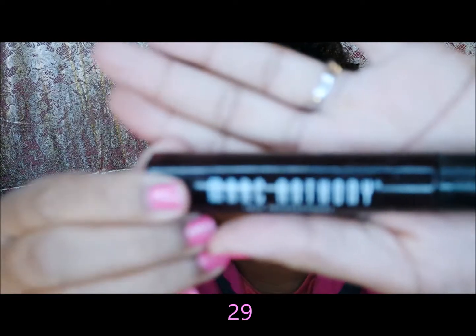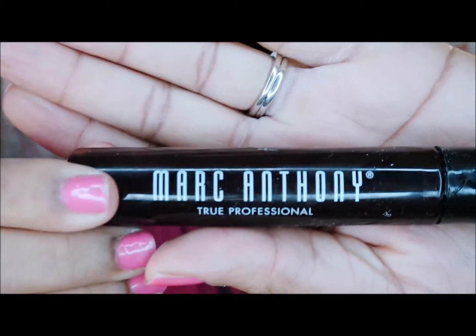This Nourishing Argan Oil of Morocco. I used it in my hair. This stuff was amazing. It's from Marc Anthony. It was awesome, you guys.